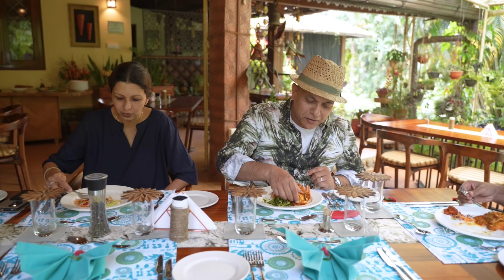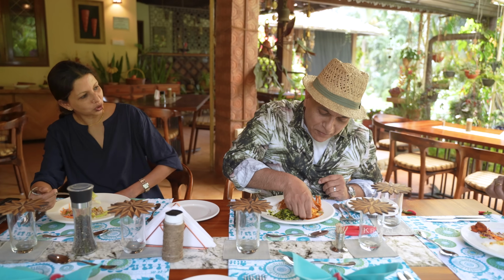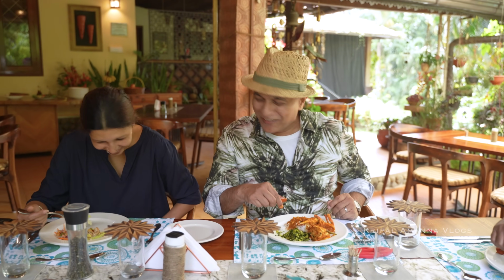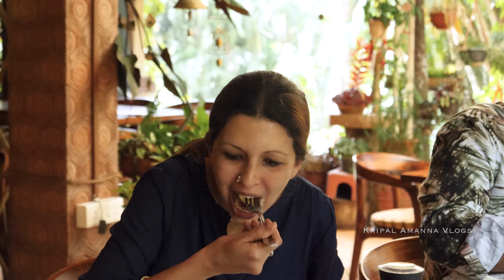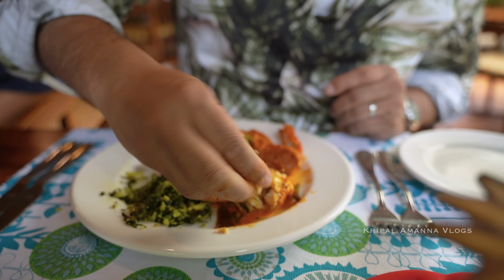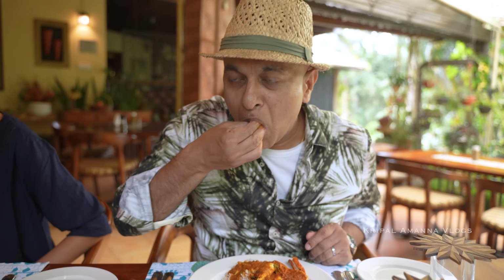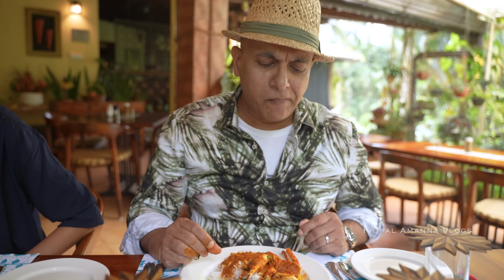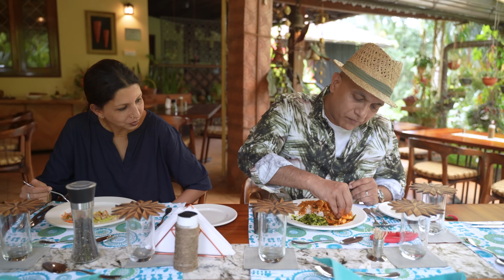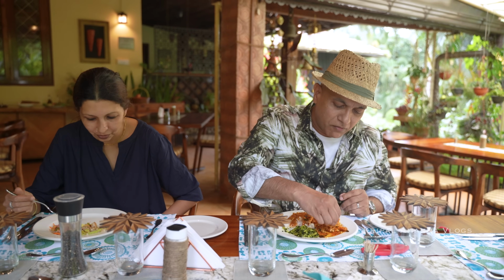But I think it's time to get to the main act. The crab. I want to watch you eat this. Yeah. I want to watch me eat this. Oh, it's a nice plump and hopefully juicy morsel of crab. I love the sweetness of the crab. The crab has soaked up all that masala. That masala that we saw being built from scratch.